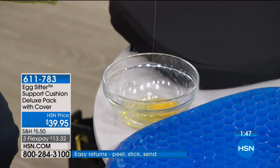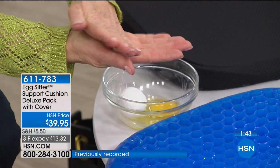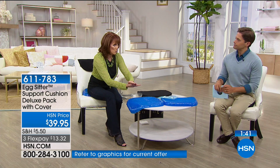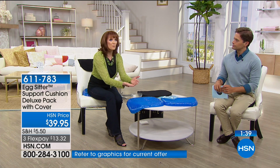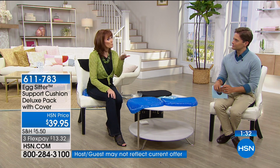I was sitting on that and it did not break. So if you think of the egg as your tailbone, think that it actually contoured with the gel in the honeycomb. It didn't meet resistance, so it didn't break. It's the same thing with your tailbone or your tush. It's gonna comfort it and not give the resistance to hurt you or break anything.